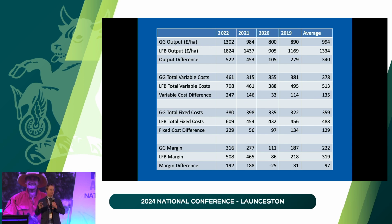This is a 4-year set of data where they've had 2 really good years in 2022 and 2021, then a very poor year in 2020, and then a below average year in 2019. And what you can see, if we look at the top 3 rows, is that the Groundswell group output in pounds per hectare compared to the conventional farmers was on average over the 3 years 340 pounds per hectare less than the conventional farmers. And this was particularly accentuated in the good years, 2022 and 2021.